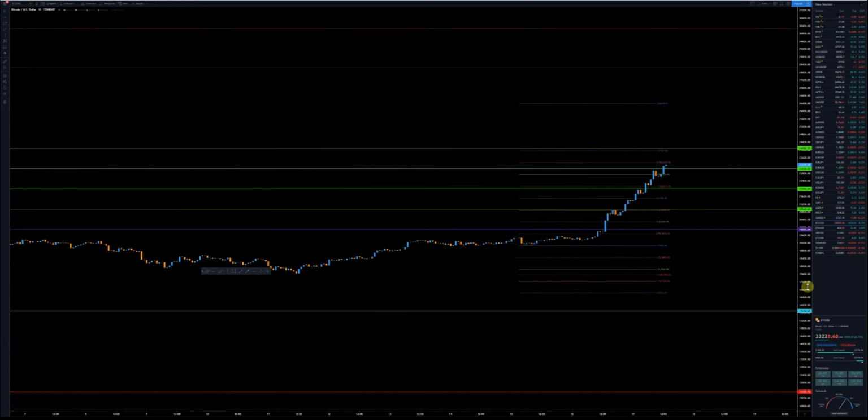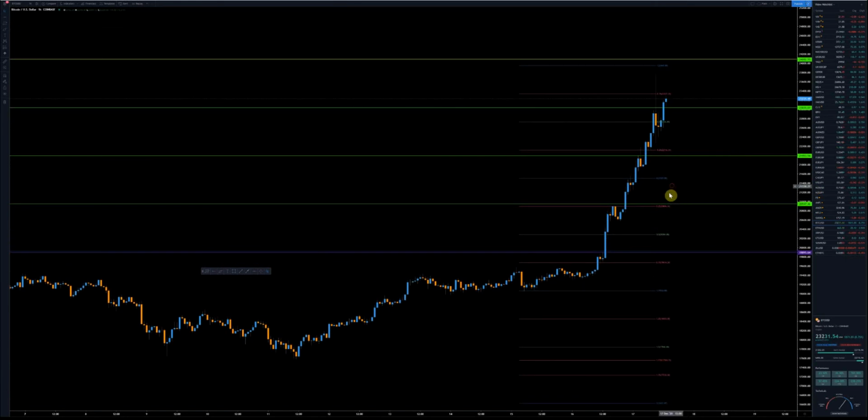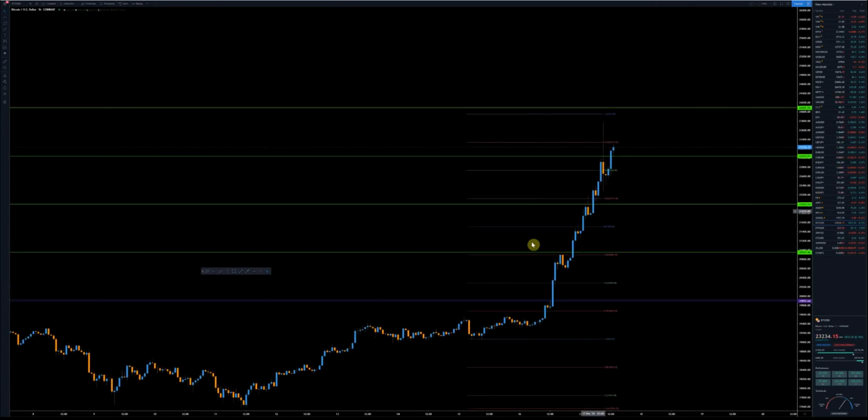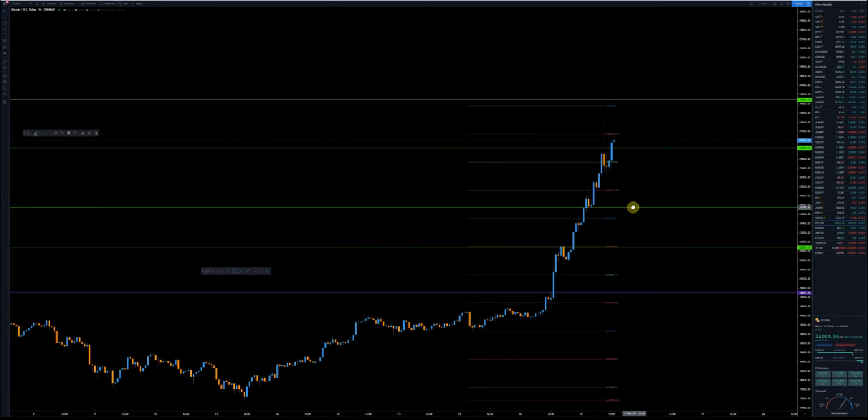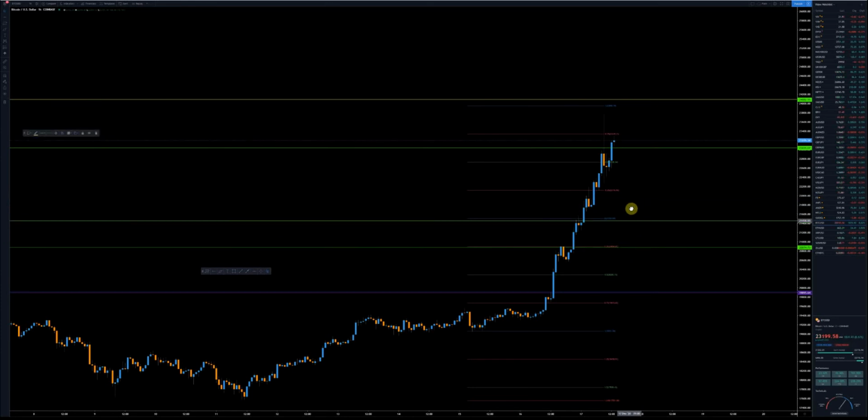If we go into the hourly, right now these are ranges. These green boxes are ranges, and you can see here that this low to high, we've got the ranges, let me just get the ranges done properly.